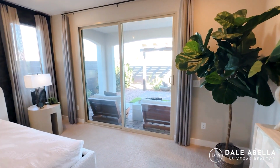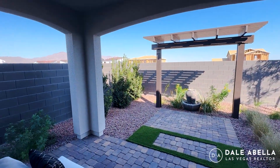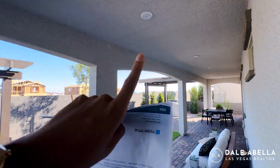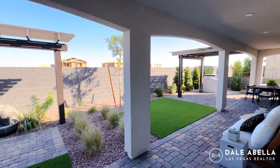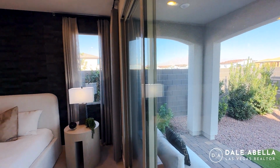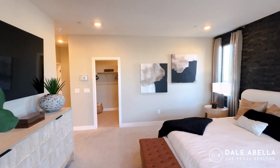Cool, so right over here, you're gonna have your slider. So this is the structural upgrade. You see how they extended the covered patio? So you can do that. Usually it'll stop right about over there. Okay, very spacious primary bedroom.